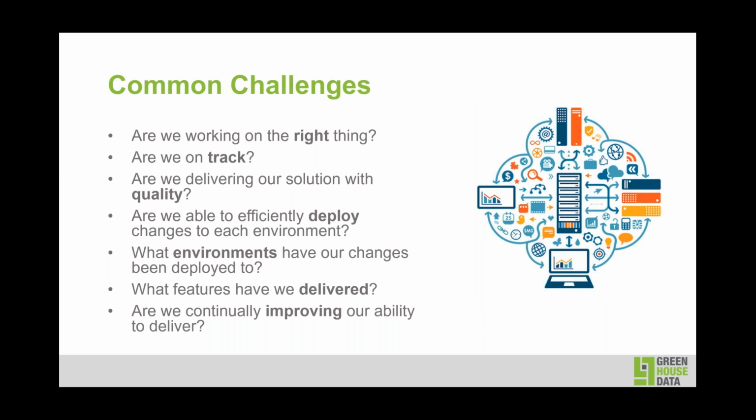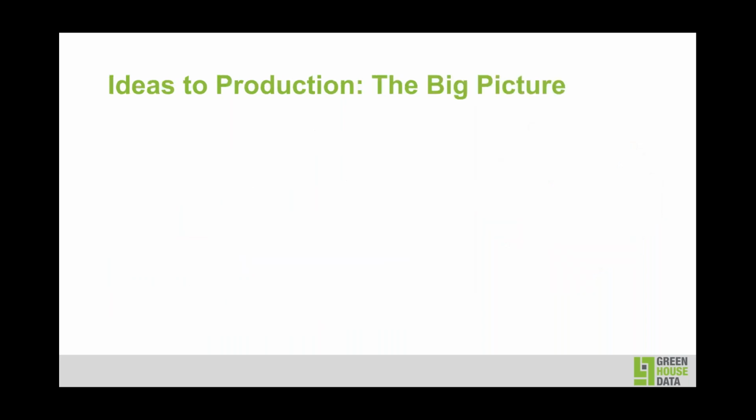And are we continually improving our ability to deliver and continually improving our processes and our speed, but more so also our efficiency. So these are just some of the challenges and questions that come up on different projects, and they're really coming from a lot of different roles within the organizations as we work towards delivering solutions. So some of these are often difficult to address using multiple tools that may not be integrated together. So let's take a look at really the different steps and really the big picture of taking an idea and getting it to production.